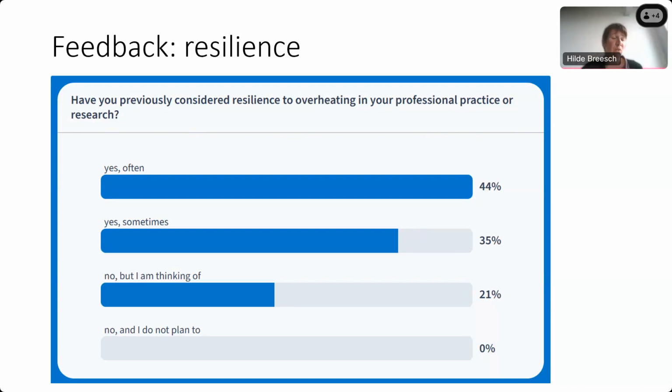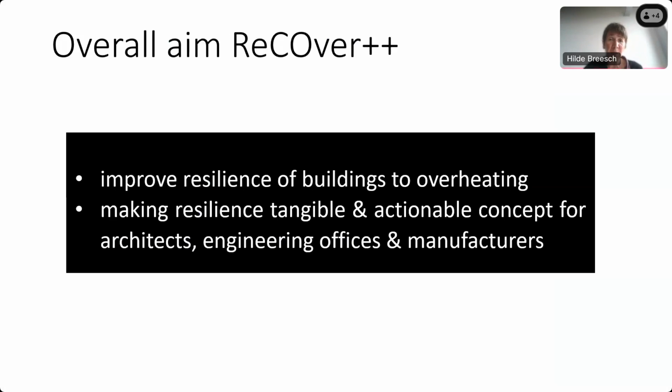And it's for these last two groups of people, we said that's the reason why we did this research. Because we want to improve, of course, the resilience of buildings to overheating, but also make resilience a more tangible and actionable concept for all kinds of professionals: architects, engineering offices, and manufacturers. Because we see that there are still people that want to use it, but did not till now.